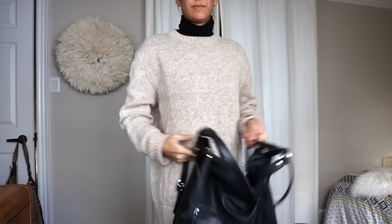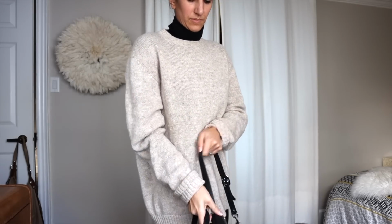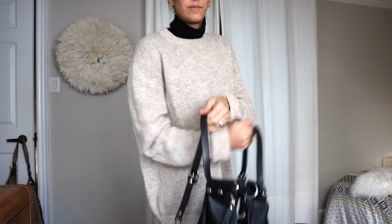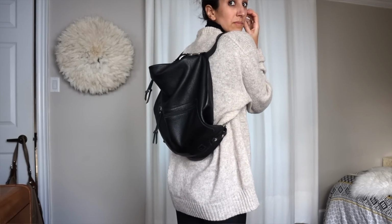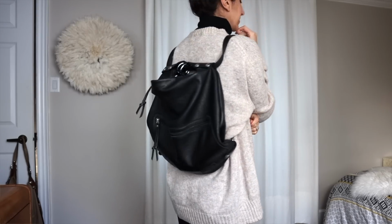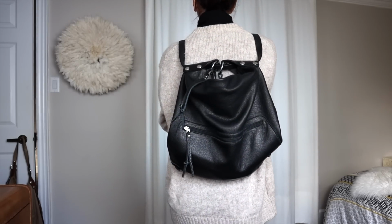You can wear it as a backpack like this, or you can wear it over your shoulder like this. Full disclaimer, it is heavy. The leather is really, really solid. So the bag starts off being relatively heavy, but it's solid and sturdy. When I travel, I carry my iPad, my laptop, my camera, my wallet, and a water bottle. It all fits in here.